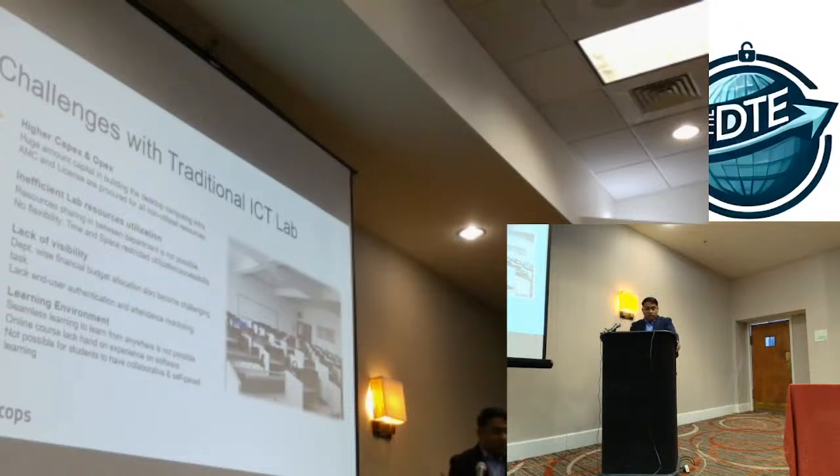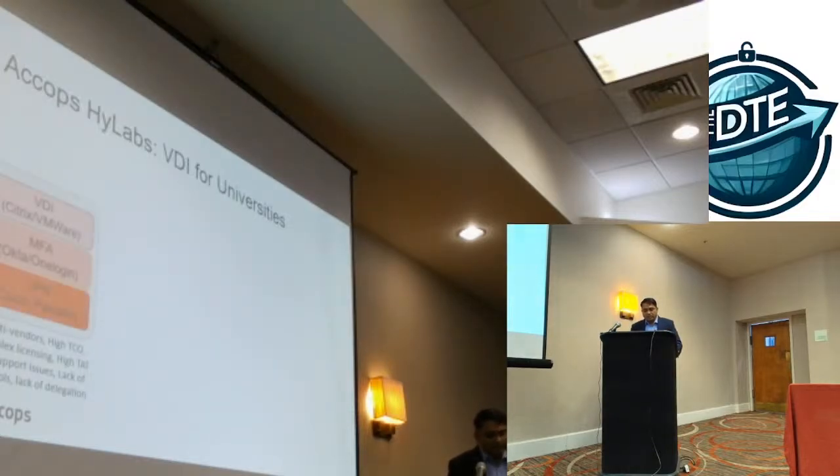And the interaction that students have with these labs, I don't know if you have infrastructure to track that, but a lot of universities we have spoken with don't have the infrastructure to track exactly how the labs are utilized. So lack of visibility is an issue. And then finally, the learning environment: students have to walk into a lab, access that lab within defined timelines. They cannot access the labs when they want, from wherever they want. So the whole learning experience is still very legacy with traditional labs.